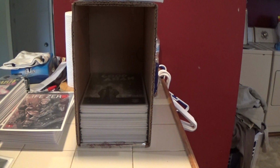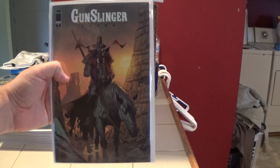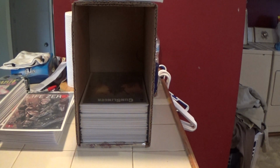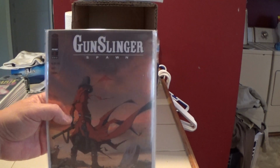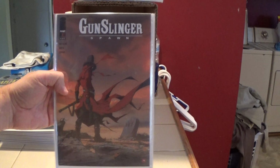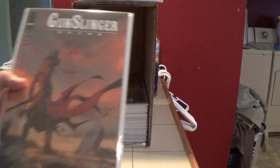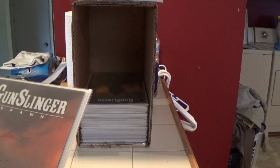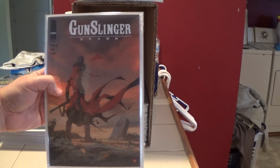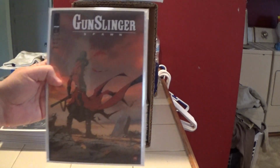Here is another Gunslinger Spawn number 1, the Capullo variant. Here is Gunslinger Spawn number 3. This is a good book. There's a first appearance in this. It does not have key status right now, but it will. This will be a key. Number 3, Gunslinger Spawn is going places. This is going to be made into something. So my advice would be buy Gunslinger Spawn.